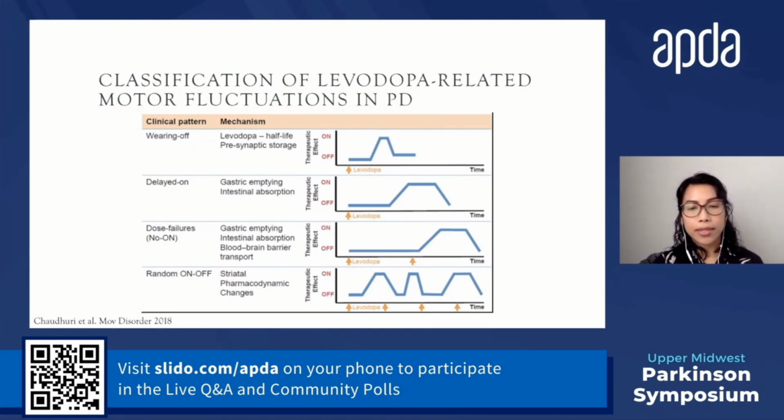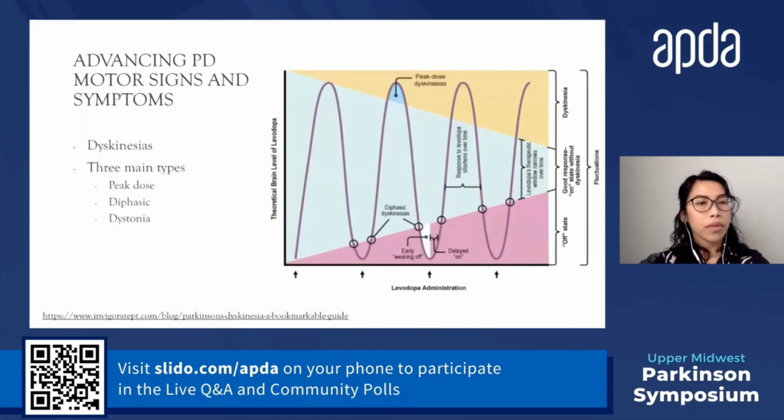So it could be just inconsistent, a dose effect, or delayed on, that kind of pattern, which is unpredictable. So with advancing Parkinson's disease motor signs and symptoms, I wanted to talk about dyskinesias. And there are three main types. There's peak dose, there's diphasic, as well as dystonia.